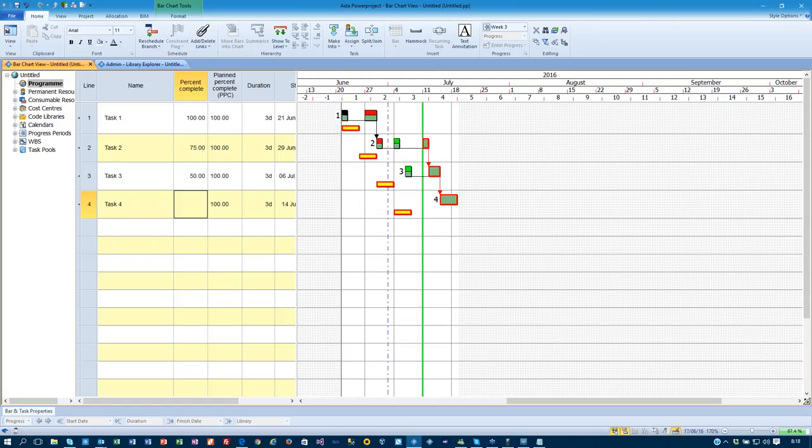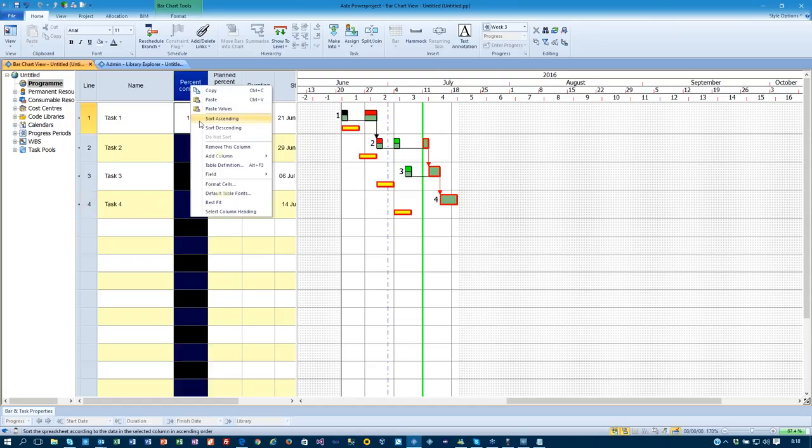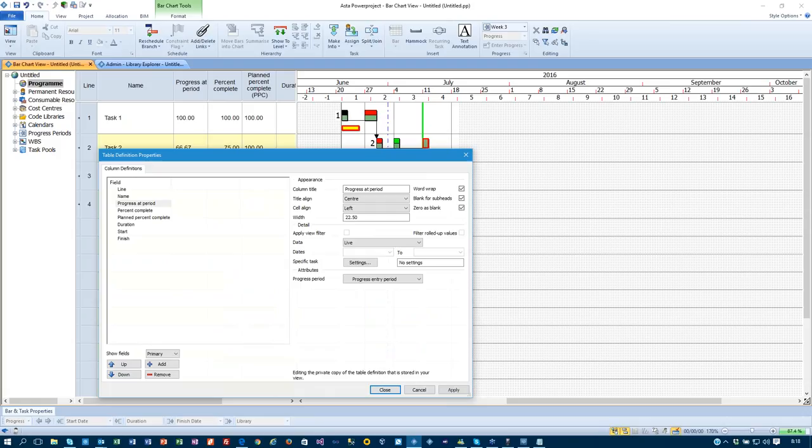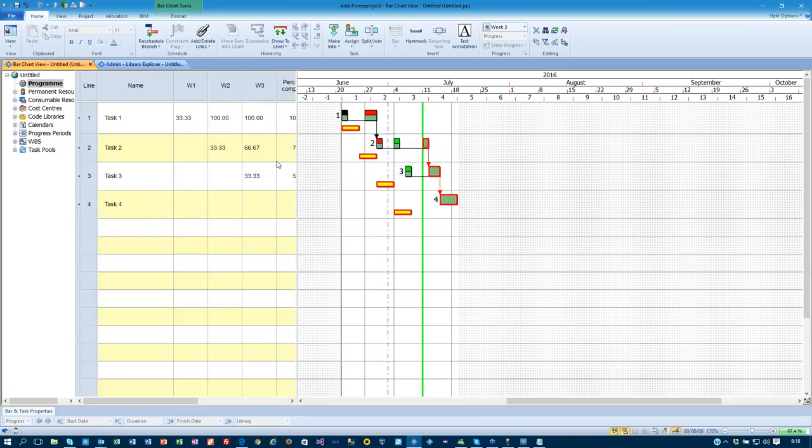Now, as part of this, I've got this record of history inside my project of how much progress was done. So I can, if I wanted to, from a reporting side, add a column called progress a period, and I can say that's week one, and choose it to report against week one. I can click on add, and I can say that's week two, choose week two, click on add, which is week three. And when I close on that, that tells me how much progress I did on a weekly basis.